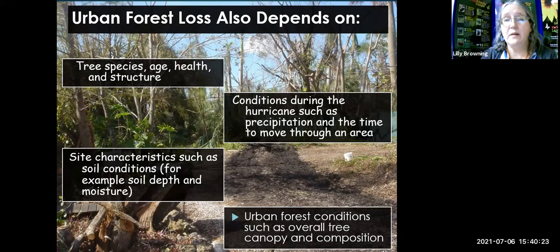So we do have, mostly in Florida, as things become more urbanized, what we call an urban forest. There is such a thing as an urban forest. Dr. Lester, can you define what an urban forest is?